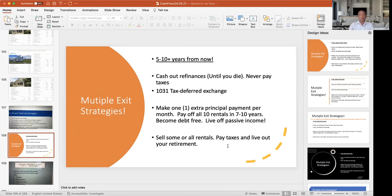And then, of course, at the end of your goals, whatever, 10, 20 years from now, you could sell some or all of your rental properties. And it's okay, pay your taxes, pay your capital gains tax. You still have a lot of money left over, and then you can live out your retirement. So everybody has different goals.